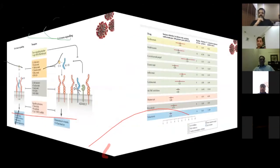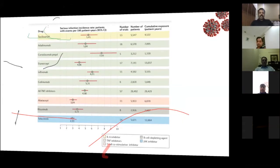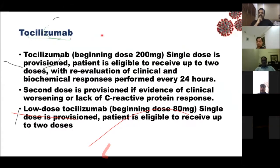Tocilizumab is used in rheumatoid arthritis as a biological therapy. The main problem, as you can see in the diagram, is that with this interleukin 6 receptor blockade the incidence of serious infection is high. So whenever we are using these biological therapies, the chance of secondary infection is there, and you should be well aware of that. This is also one of the arms in the Solidarity trial, and different dosages are tested.